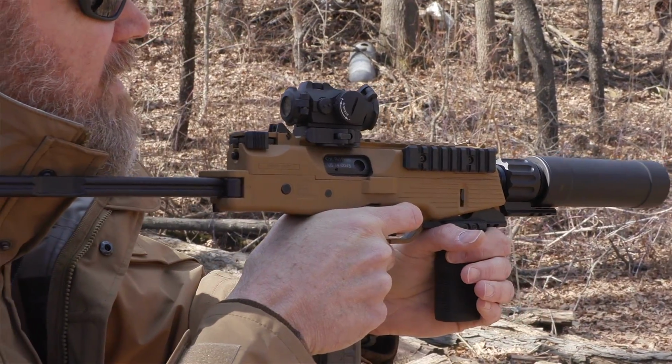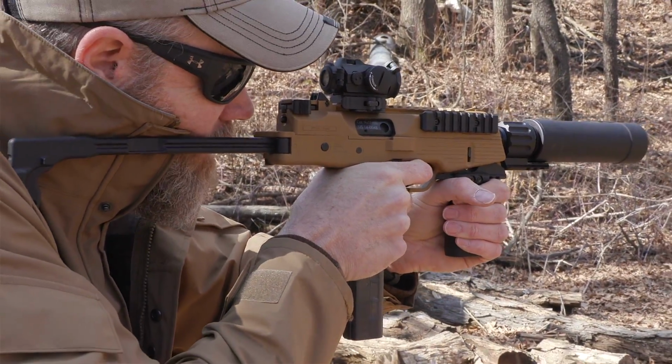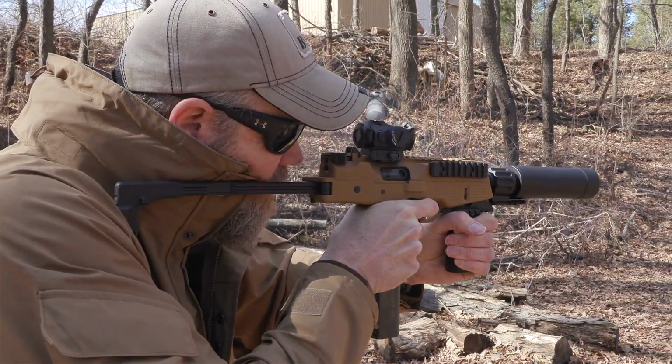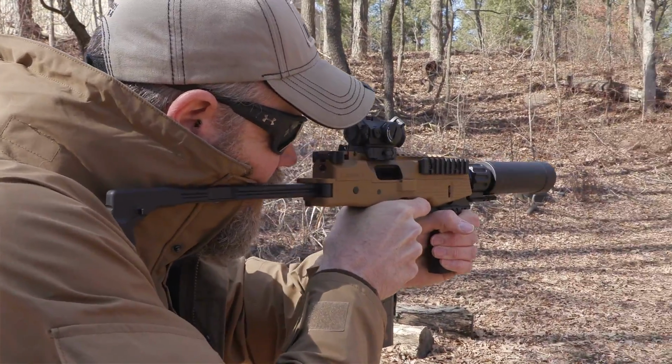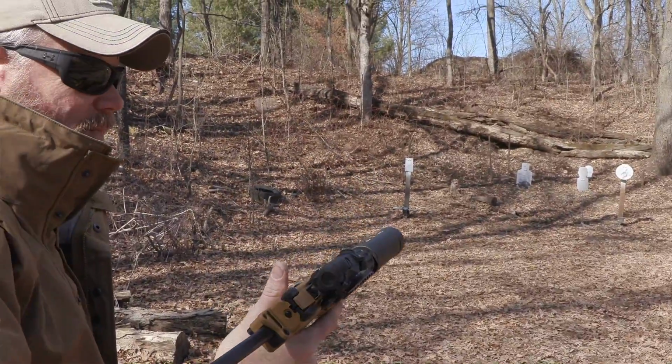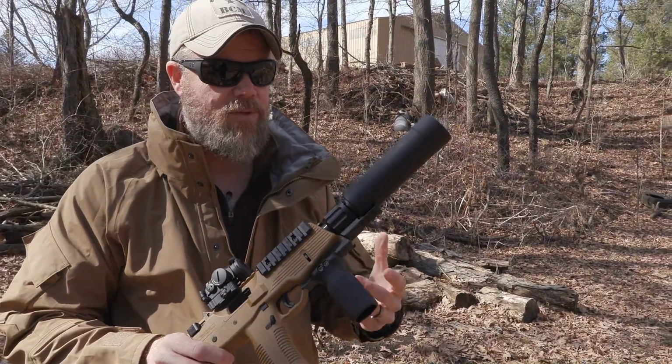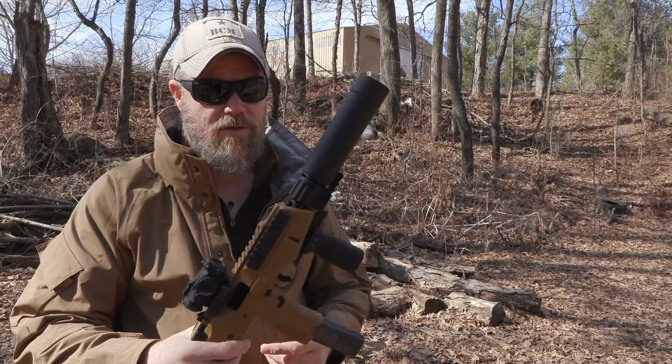Okay, enough of that. Now let's go ahead and beat up the steel plate. And she locks open. Now I've heard some guys complain about this can. I don't know what they're complaining about. I really like the silencer on the gun.